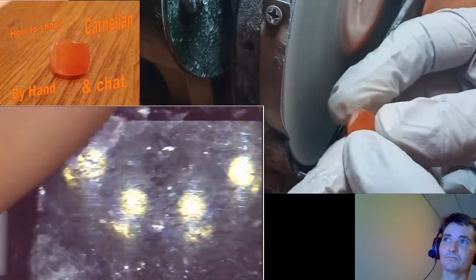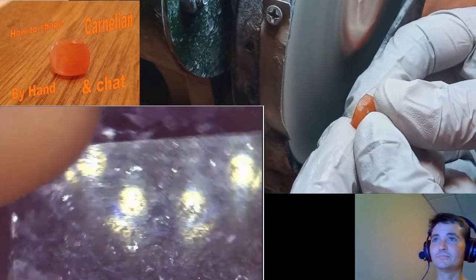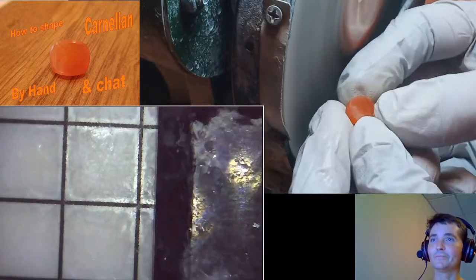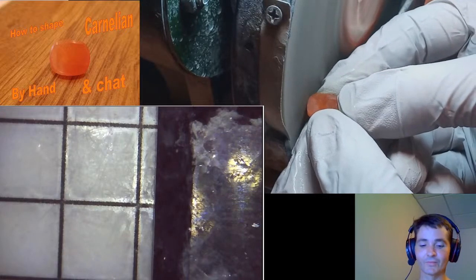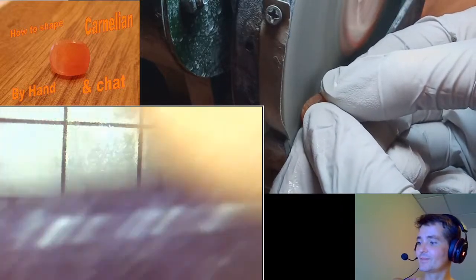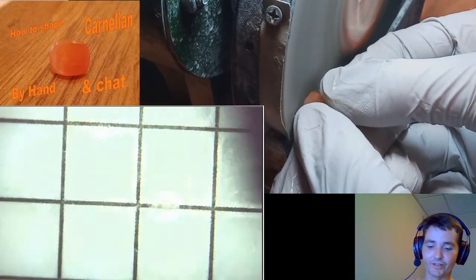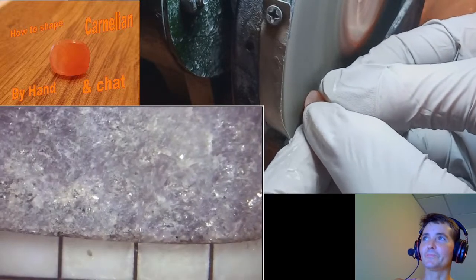It's not all even. The fact that we have a nice even surface kind of makes for a nice little gem, you know? I mean, I'm kind of happy with it. I don't know, I need to finish polishing it. Let's look at a little bit of the unpolished lepidolite under the scope cam.